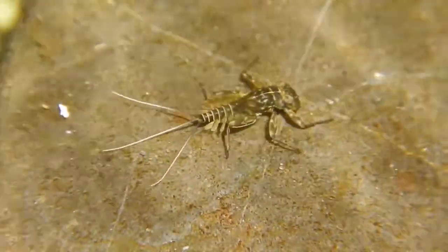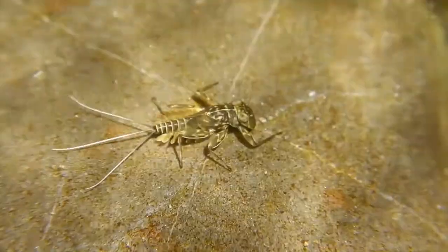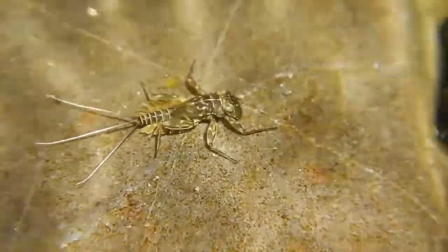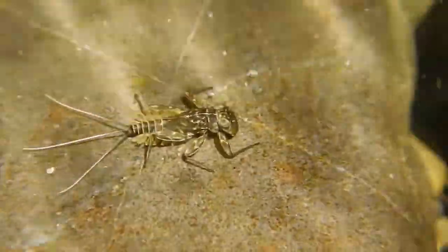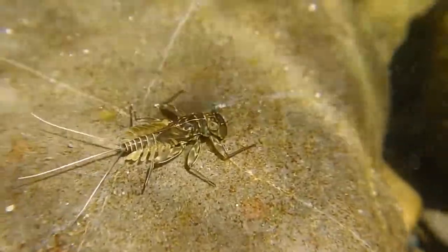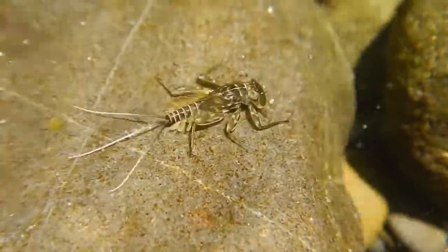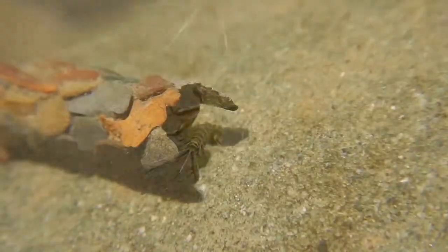Here we can see another mayfly. What does it look like it is doing? Well, in places where the sun shines down on the creek, algae grows on rocks. This little mayfly is eating the algae off the rock by scraping it into its mouth. Notice how flat the body of this mayfly is. This is because they usually live in the riffle of the creek where the water is moving very fast. Their bodies lay flat against the rock so they don't get swept away by the current.